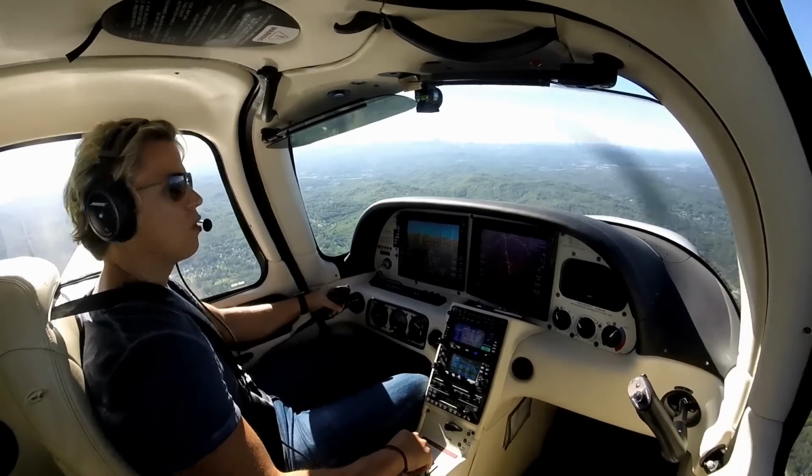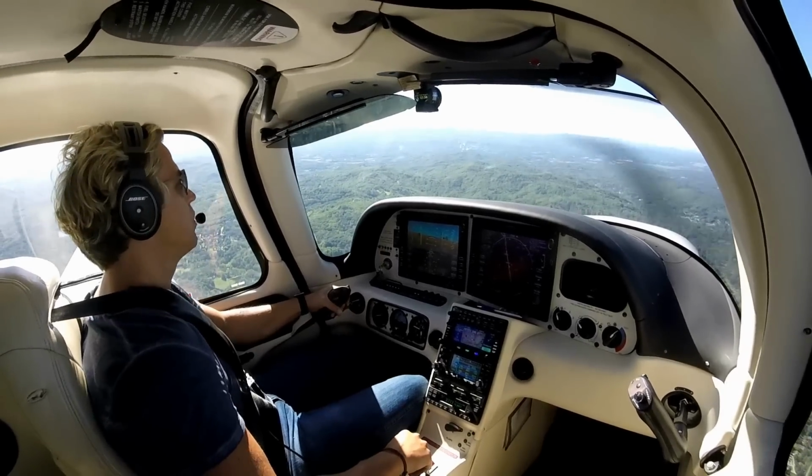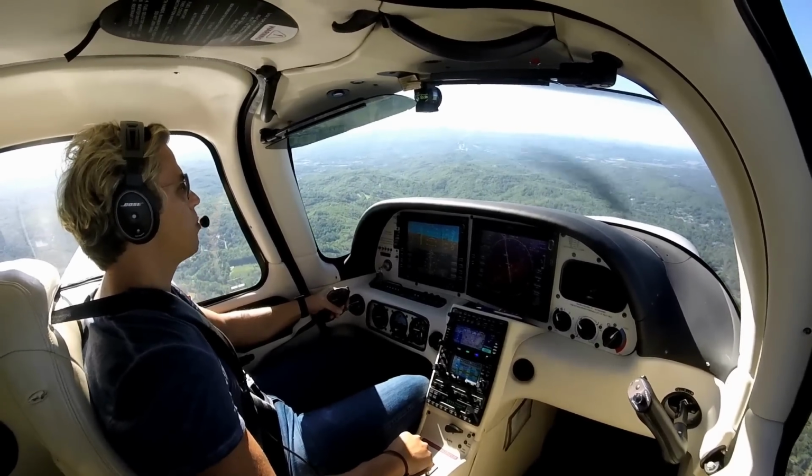Alright, there we go, you heard it. Low level wind shear. We're going to give our airspeed up.